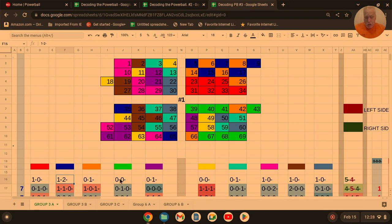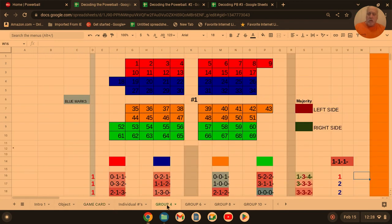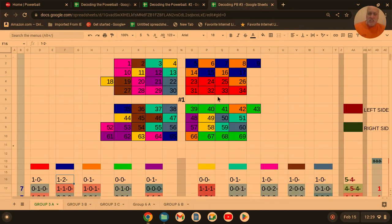Even though I get it wrong lots of times, it's still easier to pick compared to this one right here, where I have no numbers to go by. Okay, so I hope that makes sense. I always have something in this position where I got 2 numbers at the top, 2 out of 3.